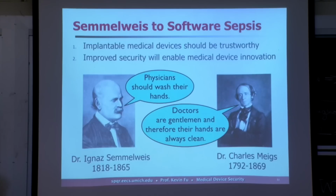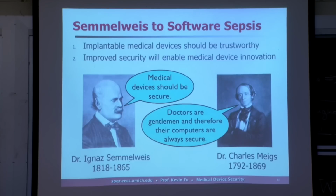And the same thing can be said of security today in almost any context. There's no magic pixie dust you can sprinkle. There are no magic latex gloves you can put on to somehow magically add security. So when you ask a manufacturer or a clinician to keep your device secure, it's a pretty tall order. So it's going to take some time, I think. But if they were alive today, they might be saying, medical devices should be secure, and doctors are gentlemen, and therefore their computers are secure. But I'm optimistic we're going to get there, because most of the manufacturers I talk to now realize it's a real problem.